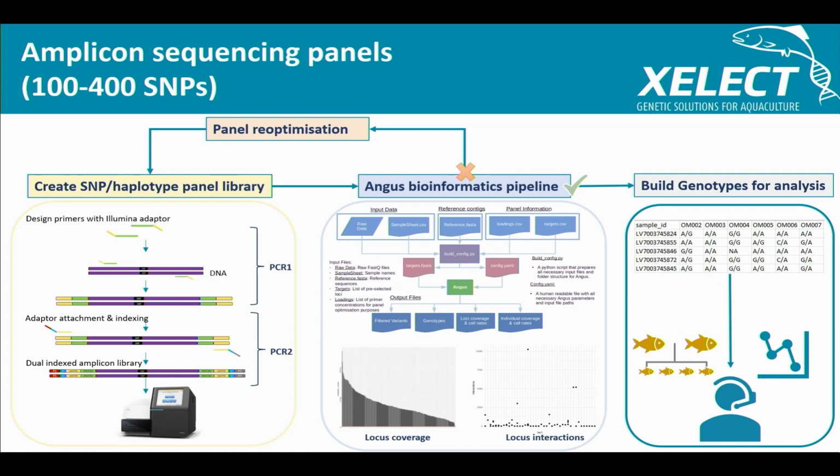And just to say that our panels range from about 100 to 400 SNPs, depending on if they're using pedigree-based selection or genomic selection with imputation.